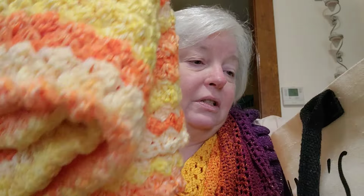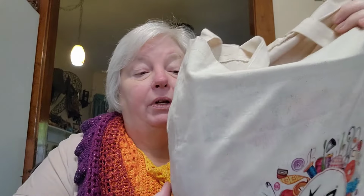And this one is a nice size. It's square. It's not trying to be a trapezoid. So that's one thing. Then we have, don't mind me, I'm bending over to get this.